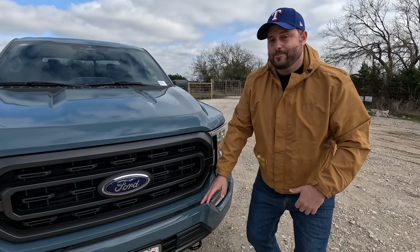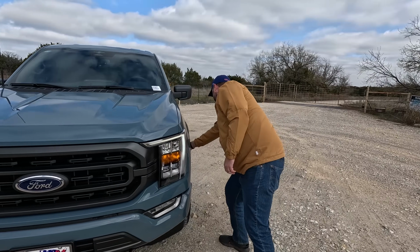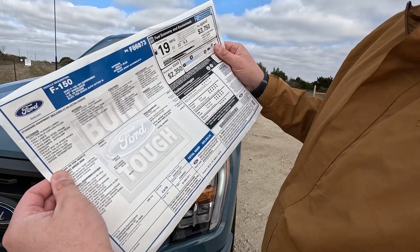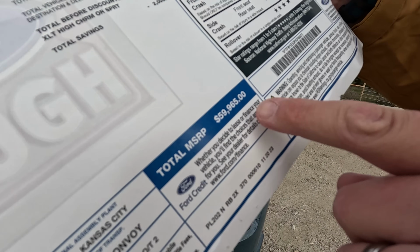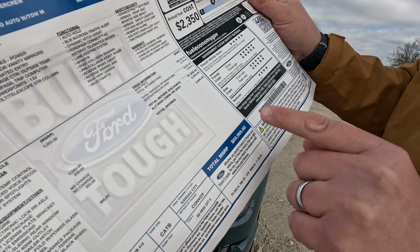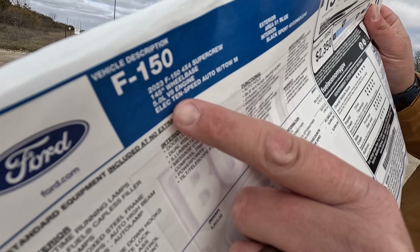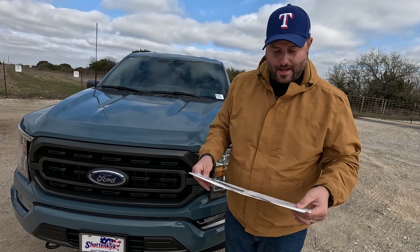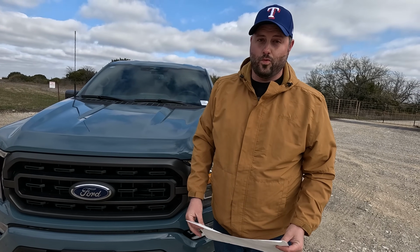Now, moving on. What are we driving, Craig? Let's get to the Monroney. This is actually one of my favorite trucks we've driven in a long time, Craig. Here it is. Total price at the door is $59,965, because I know you guys are going to ask that. And right there, see that? 5-liter baby. It's a Coyote and it's 4-wheel drive.